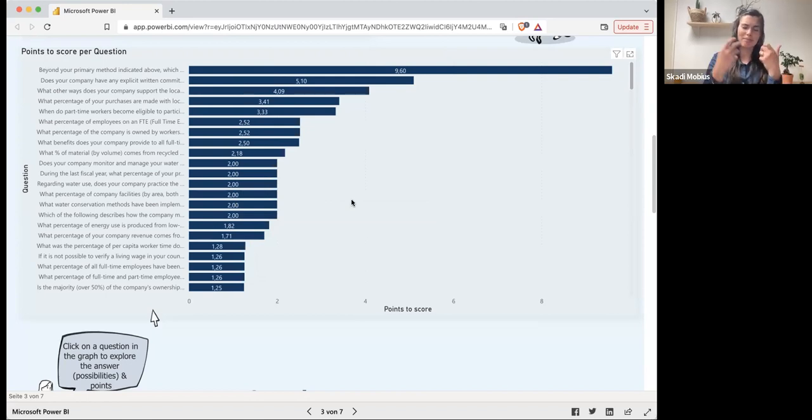Therefore, we wanted to get you a better overview on how these points are and how you can engage your company in reaching these points, because it's not in general about reaching points, it's about becoming a sustainable company. And if it's smaller steps on getting there, so be it, perfect. And you just take these steps. It would be horrible if you would get hung up on a question with 9.6 points and would think, oh, I cannot do this. That would be horrible. So it's good to have a better overview of that.